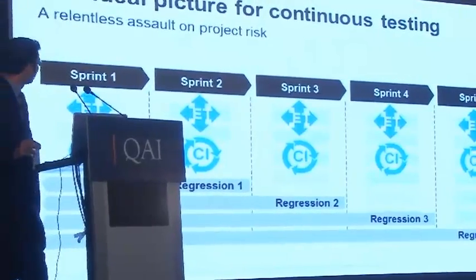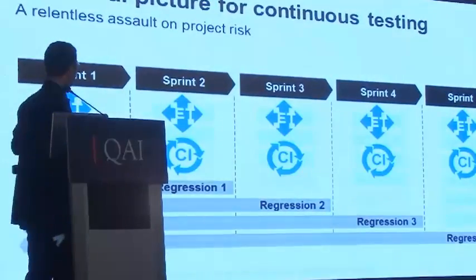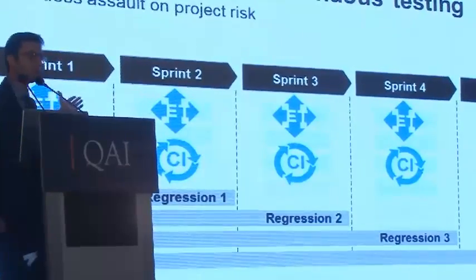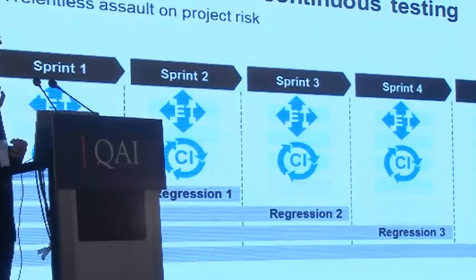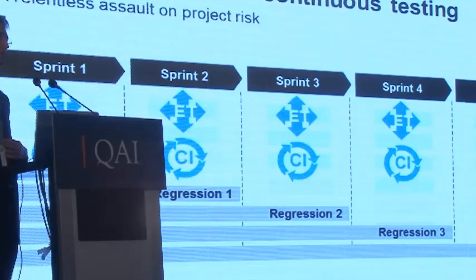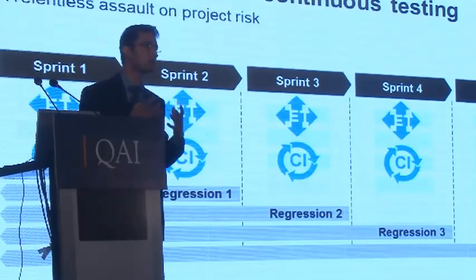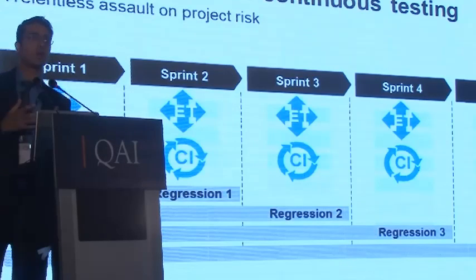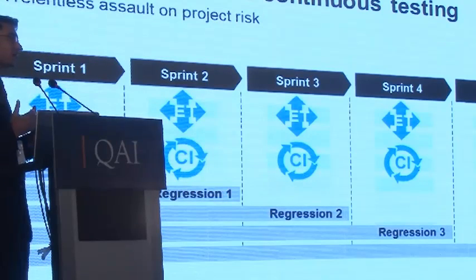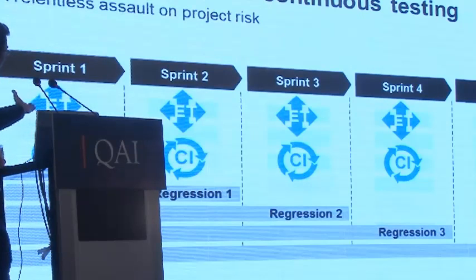But you can see that in every sprint, today in Agile people are talking about exploratory testing, ET. Exploratory testing is about testers' intuition and exploration of the application itself, and the lack of formal business processes and test cases already authored. But having exploratory testing and then having tools to do exploratory testing is one thing.